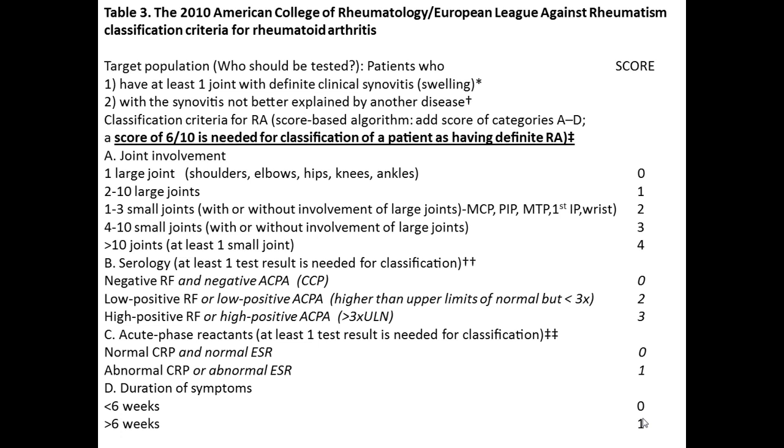RA always involves swollen joints. You can't really be diagnosed with RA without having had swollen joints. We also look at the serology, which is the measurement of certain antibodies in the blood. So rheumatoid factor and that anti-CCP antibody. You can't have RA without having these in your blood.